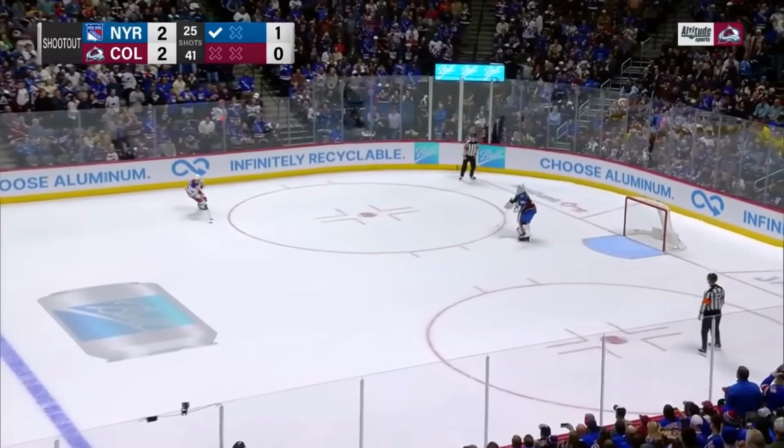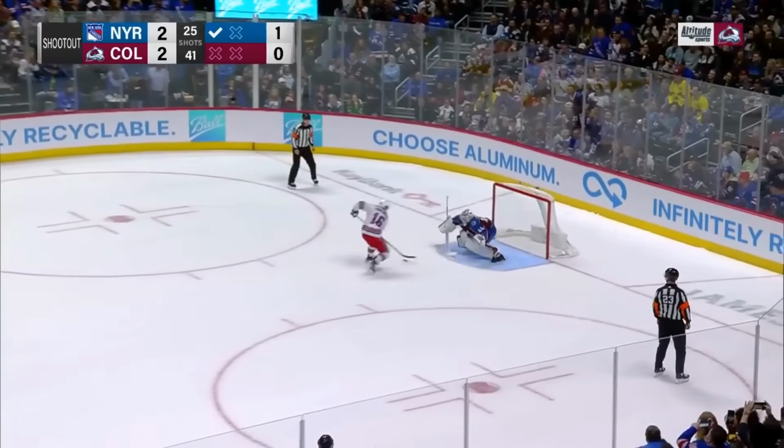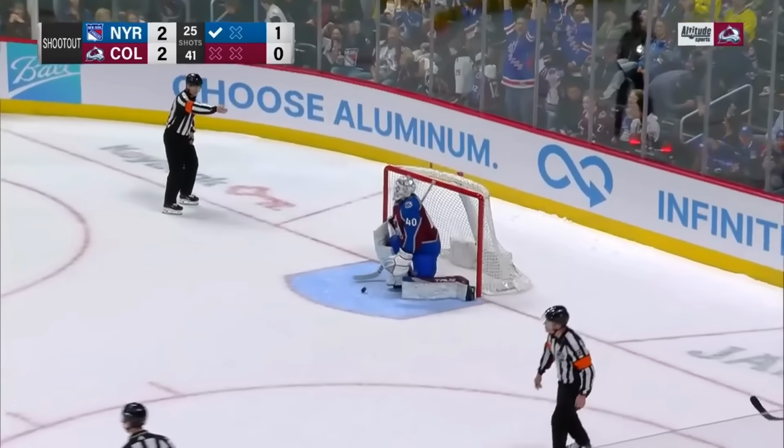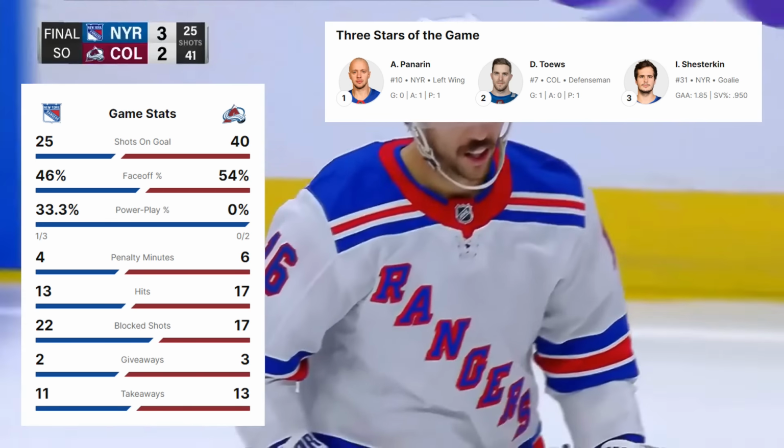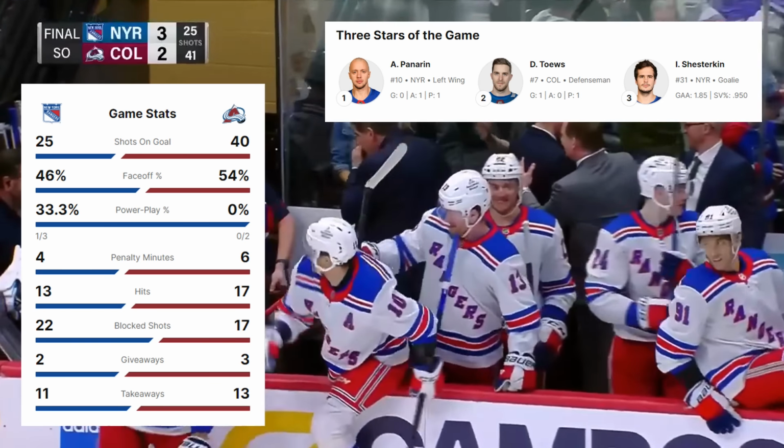Trocheck wide. Georgiev out to meet him. Trocheck down the slot. Shoots and scores! And the New York Rangers have beaten the Avalanche 3-2 in a shootout here at Ball Arena. What a hockey game.